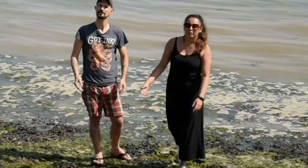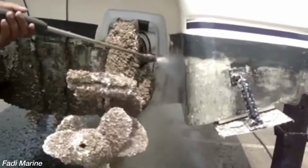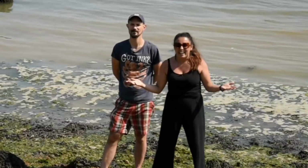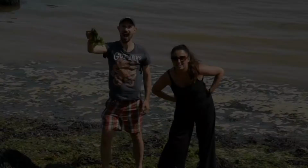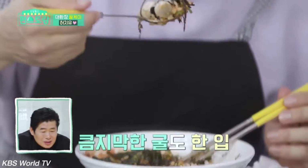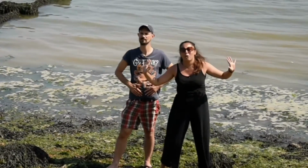So what can you do to stop the spread of this invasive species? Well, firstly, if you have fishing equipment or a boat, make sure you clean and dry it between moving from one water body to another. Secondly, get foraging. Not many people know that you can actually eat sea squirts. In many Asian countries, sea squirts are added to rice dishes to bring in subtle ocean flavours, much like an oyster. And many other invasive marine species are also edible, but please check online beforehand and harvest only from clean waters.